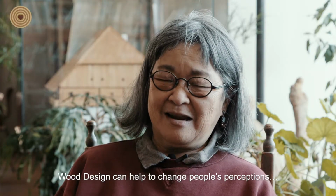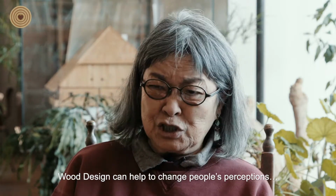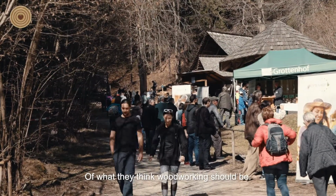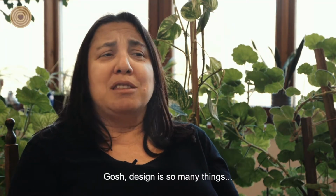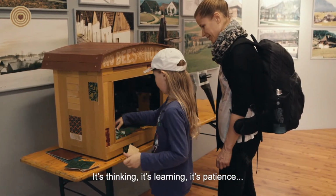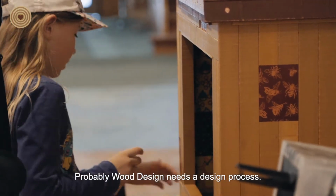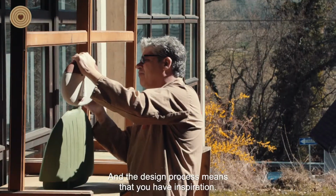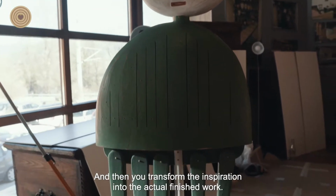Wood design can help to change people's perceptions of what they think woodworking should be. The possibilities are almost infinite. Oh gosh, design is so many things. It's thinking, it's learning, it's patience, it's discovery. Probably wood design needs a design process, and a design process means that you have inspiration, and then you transform the inspiration into the actual finished work.